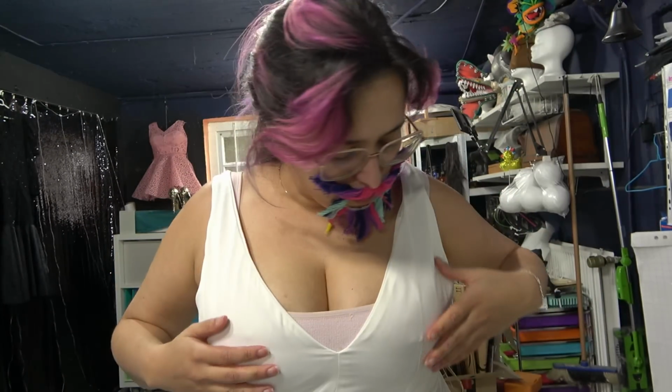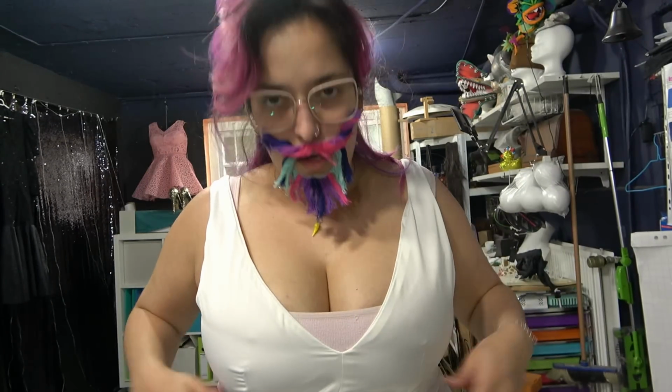Do you see this crease here? I don't know what this is because it's coming from here to here as if something was catching. And I don't have this on the other side, so I don't understand what this is. It's just the one side. And it's not because one boob is bigger than the other, because this is the bigger boob than this one. What? So confused.